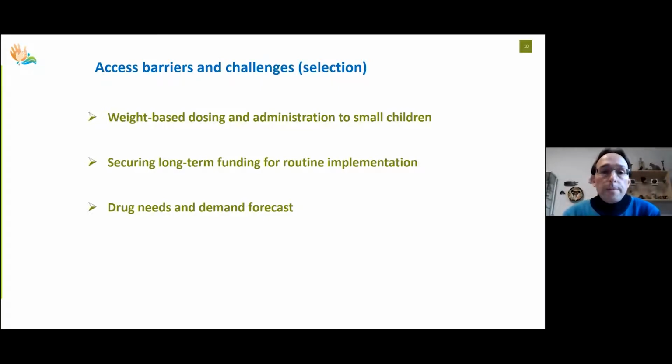Then, of course, the long-term funding for routine implementation is a big challenge. We now have stable and good funding for the ADOPT program, but once the product goes into routine control program distribution, we need to work hard now to secure that funding.